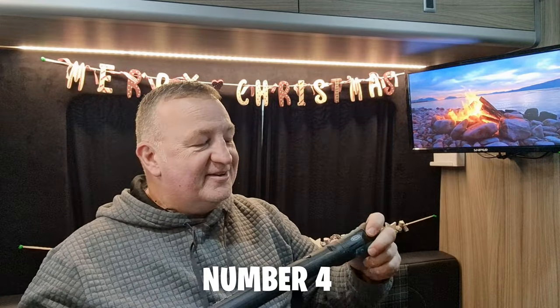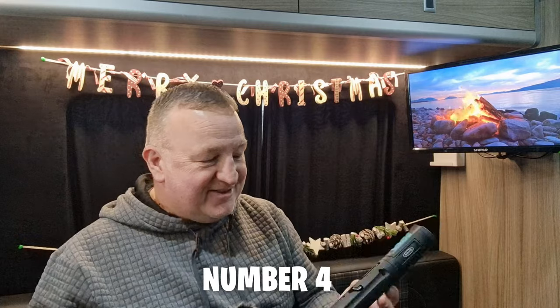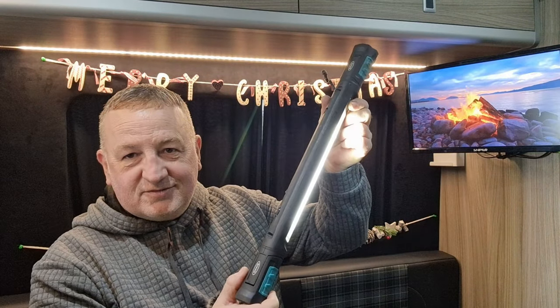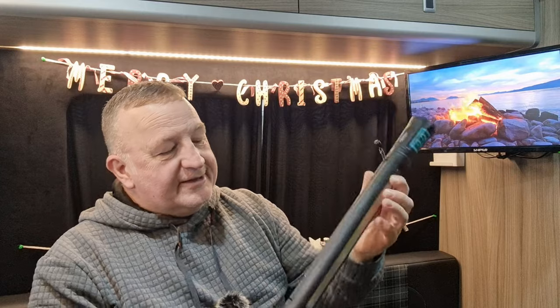Anybody that knows me knows I rave about these lights. They come with hooks on the back. My brother introduced me to these. They are absolutely brilliant, made by Ring again. They're a work light. Now, I'm not going to blind you with it. It has two settings and off. It has two hooks on the back. It takes about an hour to an hour and a half to charge from flat.